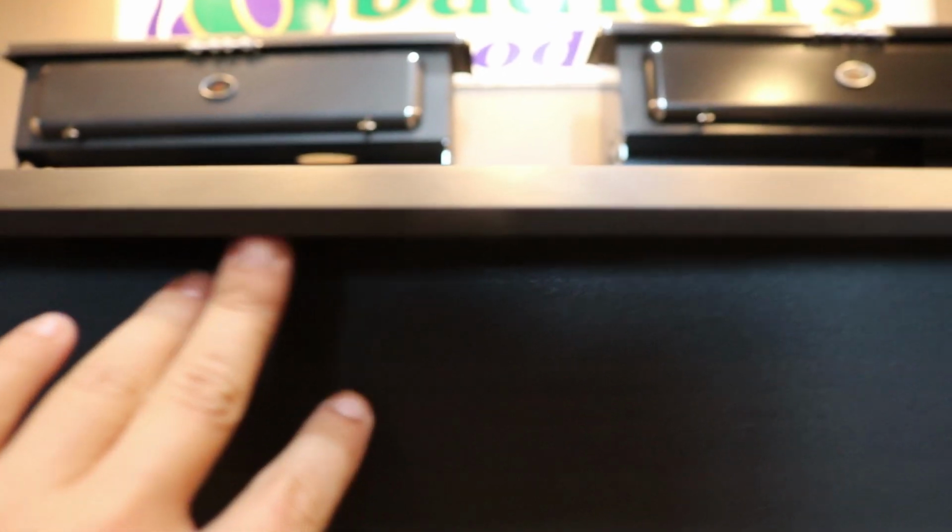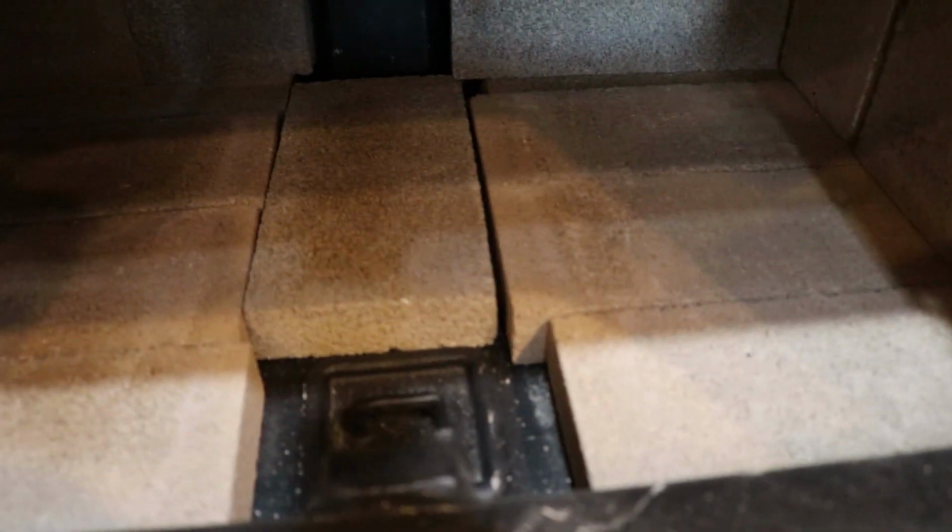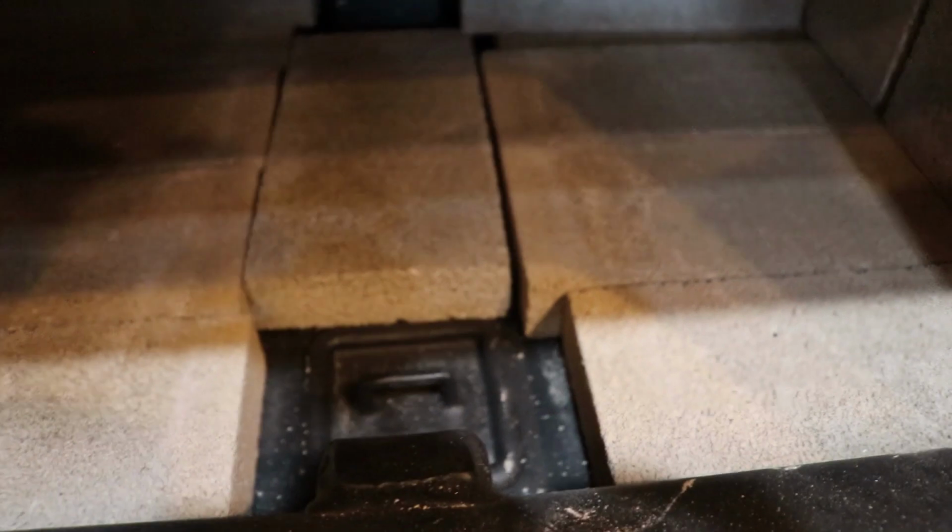You can see the thickness here on the cooktop. Nice and thick. Inside the firebox, all of it's standard firebrick, even on the bottom. Generally, most manufacturers will do custom cut bricks on the bottom, so you have to buy their own replacement parts, and that's such a pain. So I really like that.